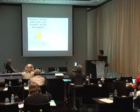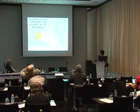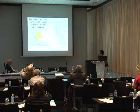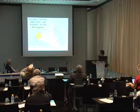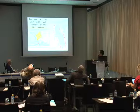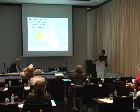Because of these tectonic plate interactions, the Philippines has developed many active faults and trenches that trigger earthquakes. So we have the Manila Trench here on this part, and we have the Negros Trench in this region. We also have the Sulu Trench in the south of the Philippines, and we have the Cotabato Trench. We have the Philippine Trench right here, and the East Luzon Trough on this part of the Philippines.